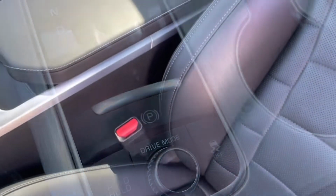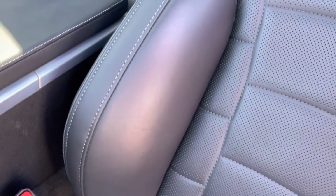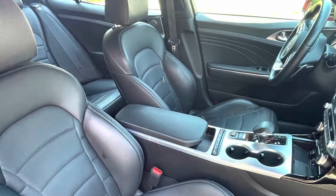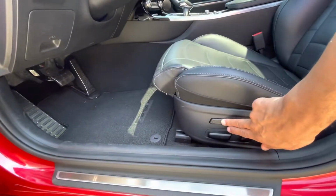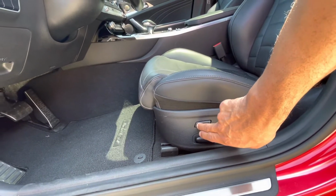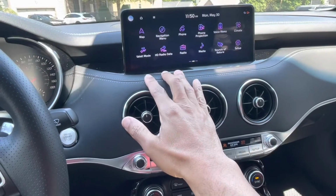This knob here is going to be your best friend in the Stinger GT2. When you turn this knob, I don't know if you can see it here on this video or not, but when this vehicle is turned to sport mode, those seat bolsters slide in to hold you firmly in place on those back roads when you're pushing this Stinger to the test. A feature we really liked about the Stinger is this lower leg support for your seat. When you're on a long road trip, this really does take some of the pressure off of your lower legs and makes for a more relaxing, comfortable road trip.